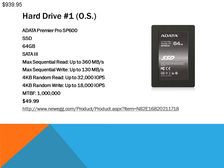Hard drive number 1. I have 2 hard drives. Number 1's for the OS. This is a solid state drive. It's the ADATA Premier Pro SP600, 64 gigabytes. That's a lot for just your OS, but I wanted to have room to expand.